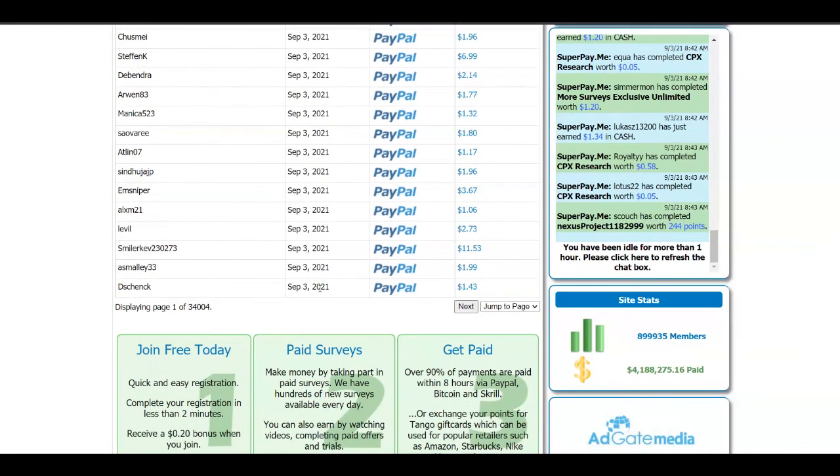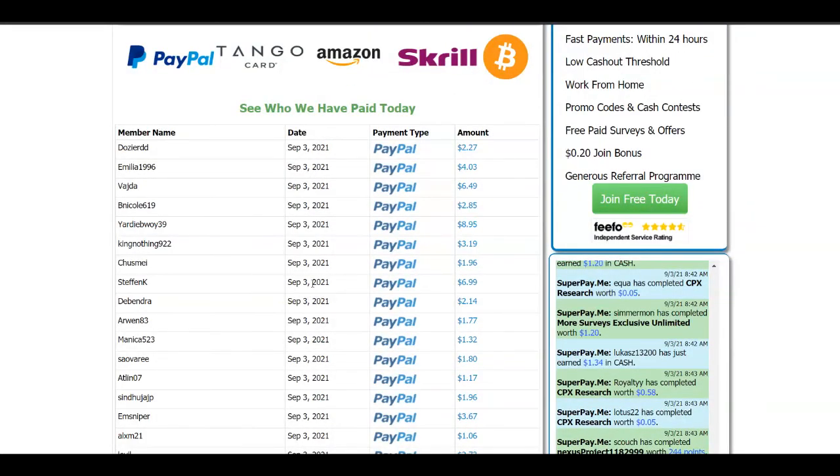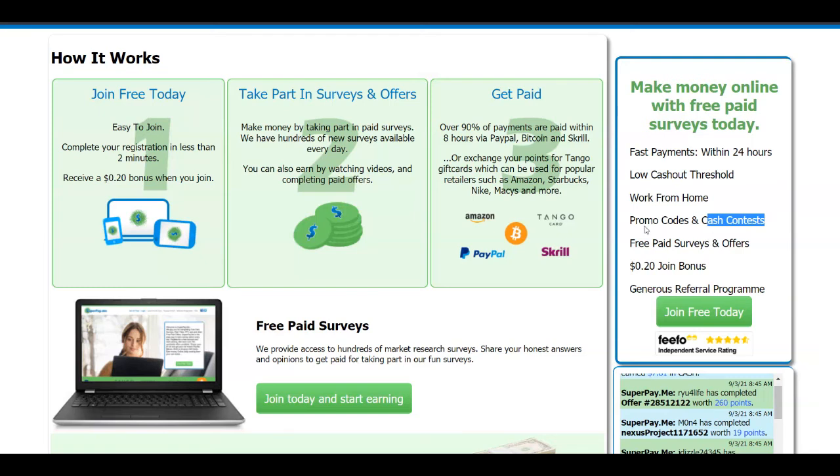So before you start using the automation bot, which is going to do all of the work for you, I want you to click on the join free today button right here. So you're going to register for absolutely free, just like you always do. You'll enter your name, your email address, create a username and a password, and then select the payment option, as I said, how you're going to get paid. If you want to get paid through PayPal, you're going to enter your PayPal email address. You're also going to have different cash contests, as you can see right here, and promo codes, and I highly recommend you check out those contests as well, because they can make you a lot of money.